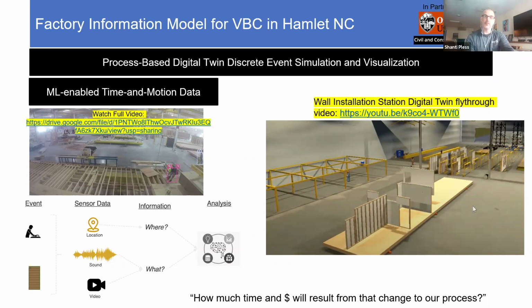And so there's a range of tools in terms of collecting information on the existing processes and how they build their modular units, through machine learning time and motion data collection, to visualizations and discrete event simulations. And so we use those tools to answer those types of questions.